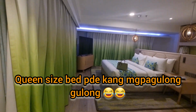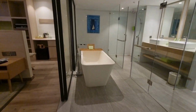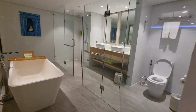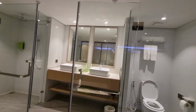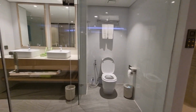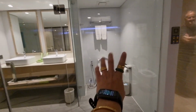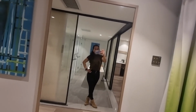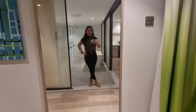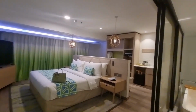And yeah, the whole room is like this. And this one is the bathroom, and their bathtub. Actually it's nice, yeah. You see? Meron siyang shower room, tapos dito yung vicinity nila, tapos dito yung toilet. Ayan siya. Tapos meron dito ang function sa mga suites nila.